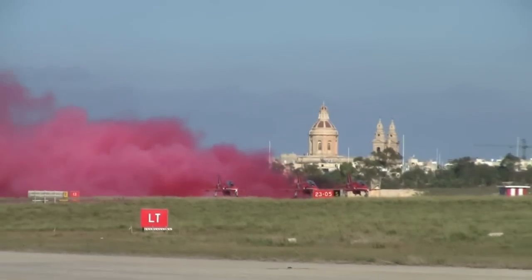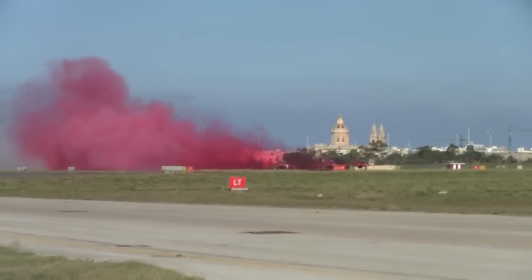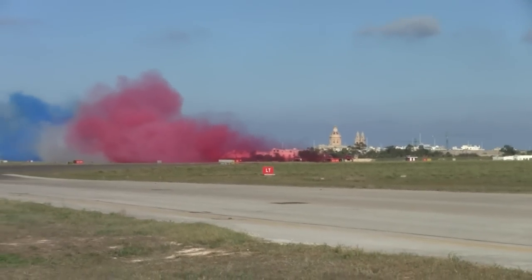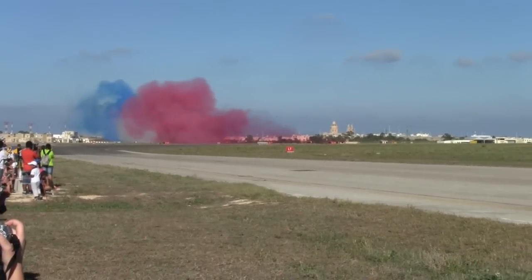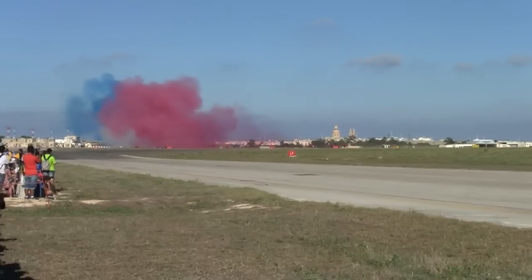Well, very good afternoon, ladies and gentlemen, boys and girls. I'm Squadron Leader Mike Ling, I'm Red 10, and I'm the ground supervisor with the Royal Air Force aerobatic team, the Red Arrows. So I'll be talking you through this afternoon's display to get your eyes and cameras pointing in the right direction. You're about to see a display takeoff at the front.